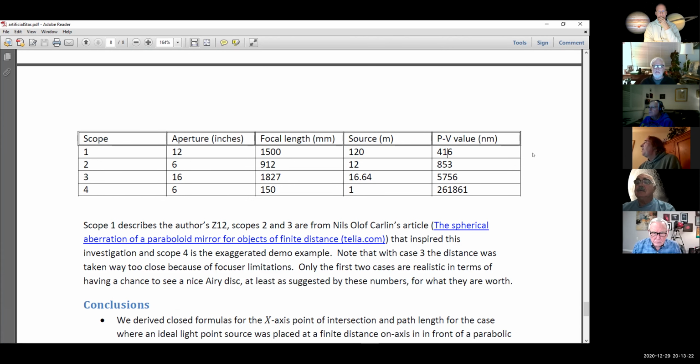Anyway, let me just see what he had for that particular case. He mentioned a 6-inch mirror, f6, D152. A is 9,000. P is 560 nanometers and a wavelength of a quarter. So he claims a quarter wave at a wavelength of 560 nanometers. He has to put it 9 meters away.